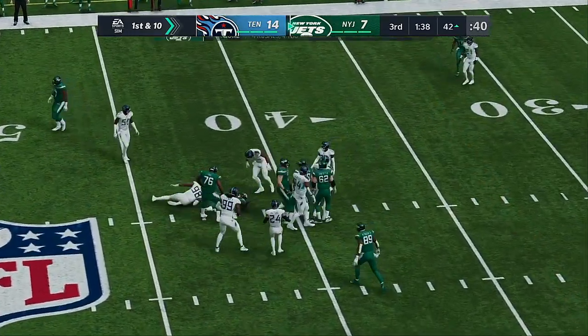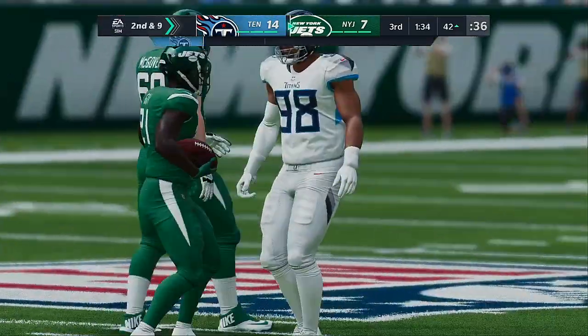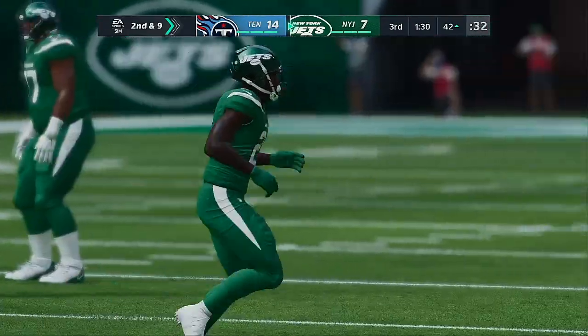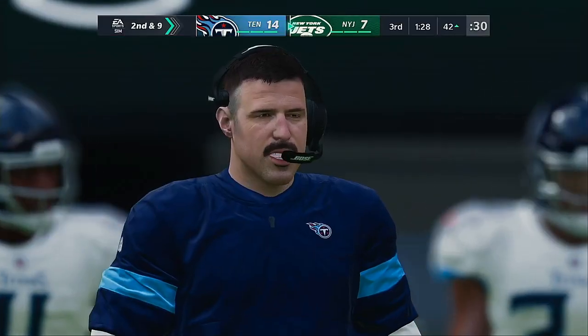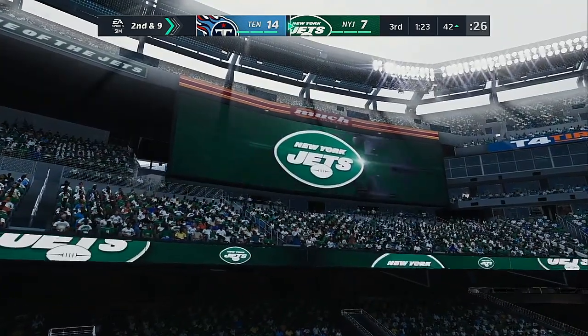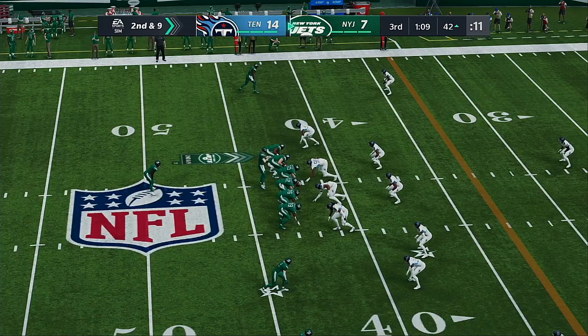Again, they run. Again, it's Gore. And he'll be brought down at about the 42. Credit him with a one-yard gain there to make it second and 9. They went right back to him, but he pretty much had nowhere to go on that play. Yeah, the previous carry looked pretty good. That one, maybe he was a little tired. I don't know. Yeah, maybe he should have tapped out and had a second back come in and maybe make that run. Who knows?